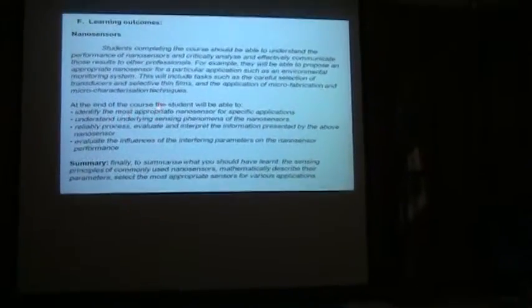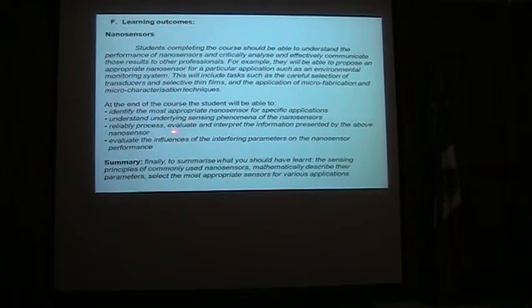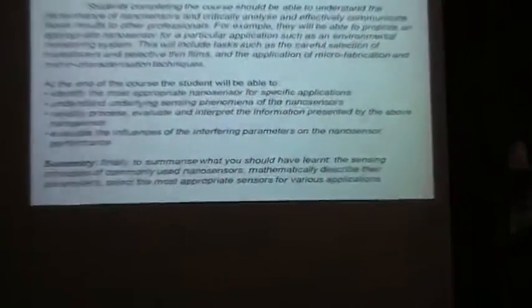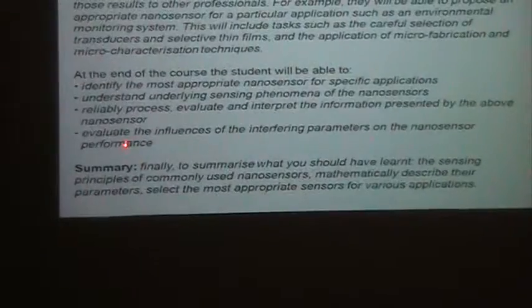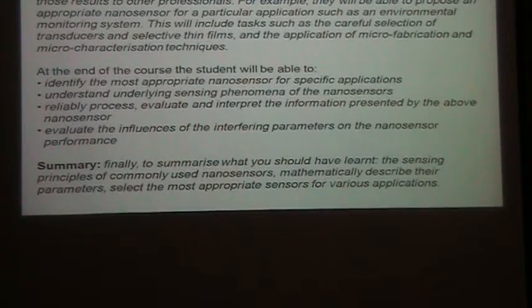So, by the end of this course, students will be able to identify the most appropriate nanosensor for specific applications, understand the underlying sensing phenomena of the nanosensors, interpret the information presented by the above nanosensors, and evaluate the influences of the interfering parameters on the nanosensor performance.